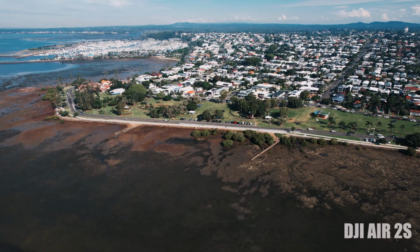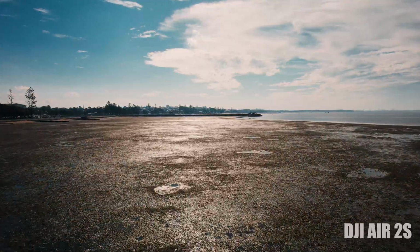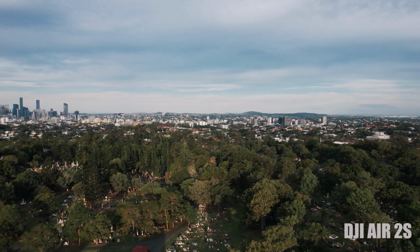We're talking about DJI here, not Apple. Now, when we're talking about the Air 2S with that 1-inch sensor on the front there, it really does make a big difference in terms of quality. So the Mini 2 can obviously capture 4K, but it's got nothing on the Air 2S.